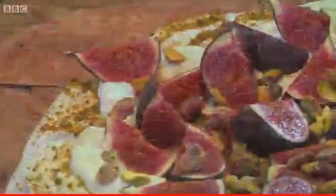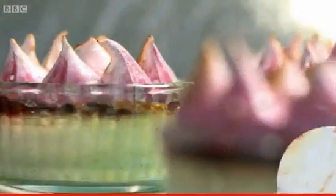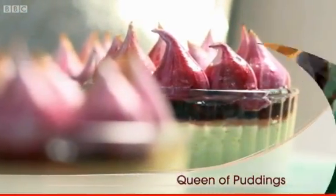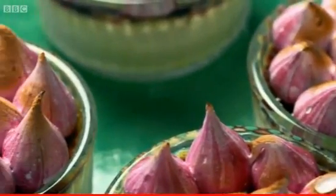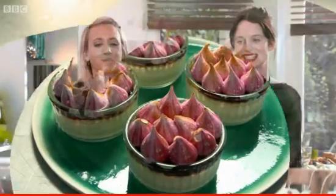Now, it's my turn to bake, and I'm going to get Alex and Stacey to use their meringue expertise to add a final twist to my next dessert, the Queen of Puddings. The Queen of Puddings is a baked custard dessert smothered with a layer of jam and finished off with gorgeous mallowy meringue. To start with, you need to make the custard.